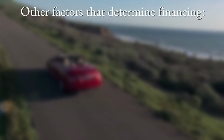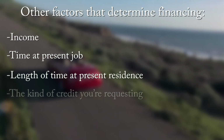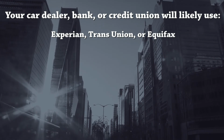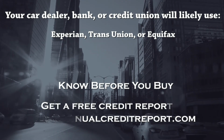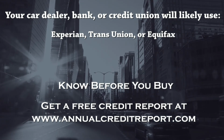Other factors taken into consideration include your income, how long you've worked on your present job, length of time at present residence, and the kind of credit you're requesting. Your car dealer, bank, or credit union will most likely use one of the three credit bureaus, Experian, TransUnion, or Equifax, to see which finance rate you qualify for. Know before you buy. Get a free credit report at annualcreditreport.com. Now, I'm not talking about one of those free credit reports that require a credit card or long-term membership. The law clearly states you have the right to one free credit report every 12 months.